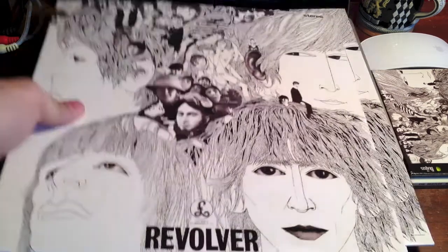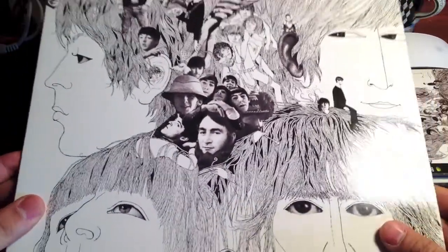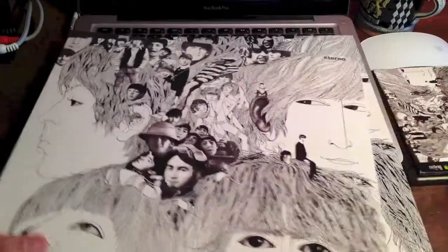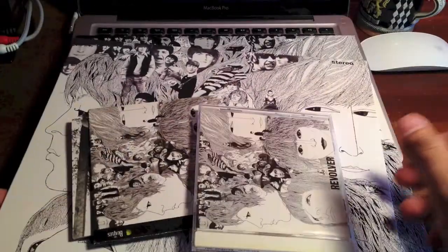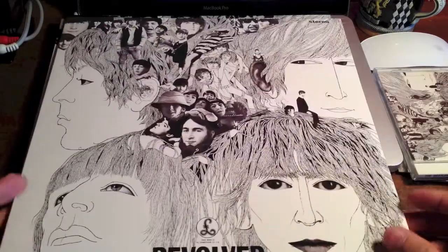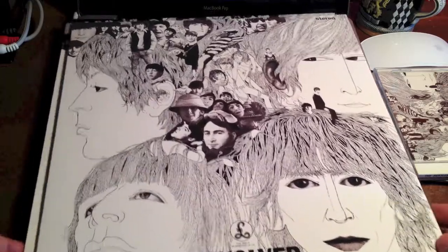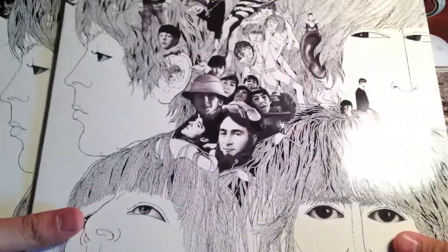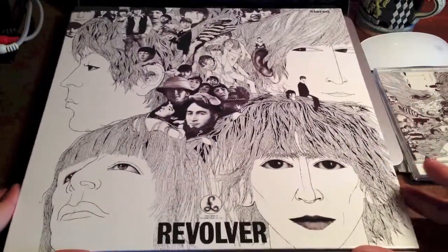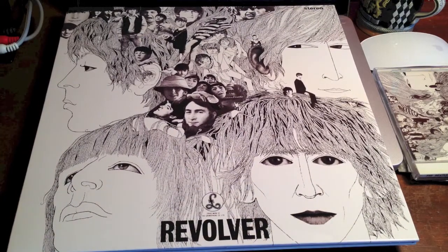Obviously Revolver, and this is the 2012 vinyl remaster of Revolver, and I'm going to compare it to other versions of Revolver that I have. Just so you guys know up front, Revolver is not only my favorite album of all time, it may be my favorite thing ever. Period. So yeah, I just wanted to put that out there. So yeah, let's get right into it.